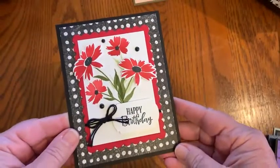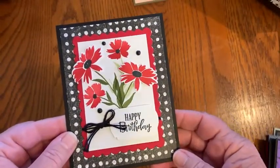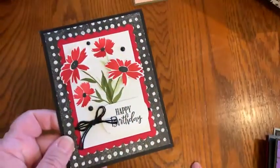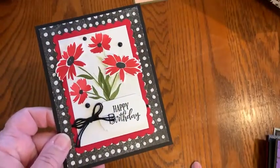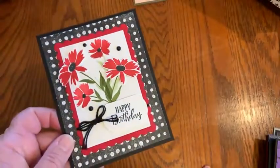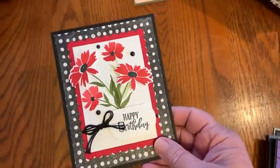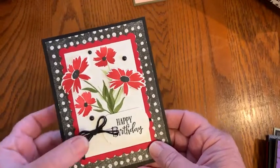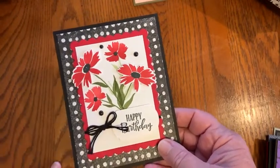Here is another one. This one is created by Pearl Robb. Sentiment from the Peaceful Moments. And the stamp set on that one is Sending Smiles. And the Perfectly Penciled Designer Series paper. Love that black and white color combination there. Very pretty with that little bit of baker's twine.